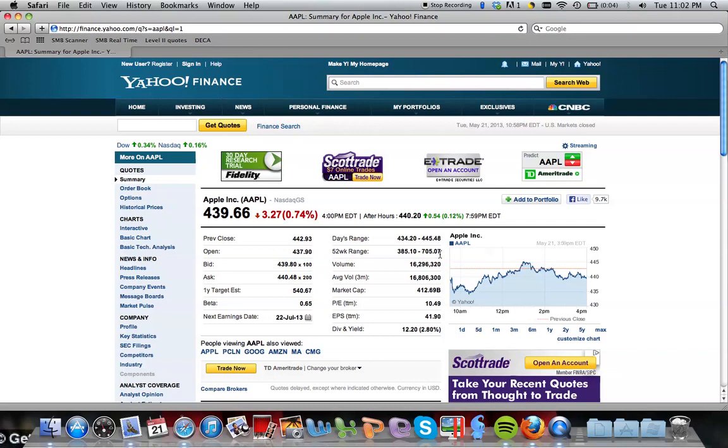Let's see, below that we have the market cap. Now, market cap is the total value of issued shares. So basically you take 439.66 multiplied by all the shares that are out there, and that's how you get your market cap. Your PE, which is right below. PE is going to be the valuation that people use to determine if a stock is expensive or cheap compared to its peers. It's calculated by dividing the current stock price by the sum of the earnings per share. So that's how you get that.